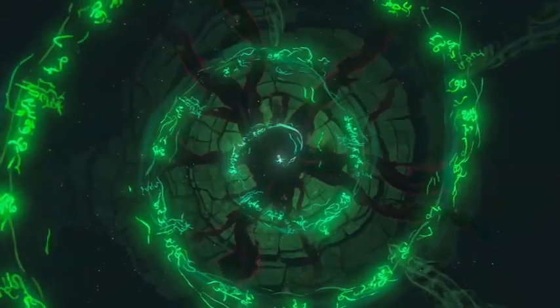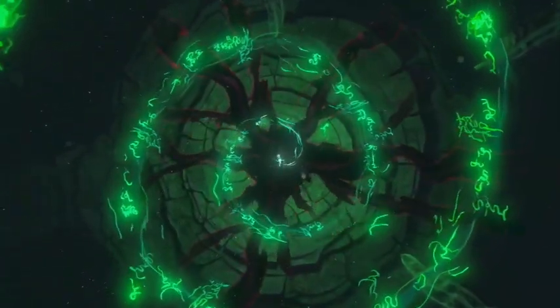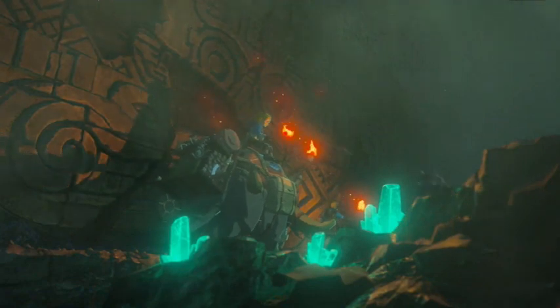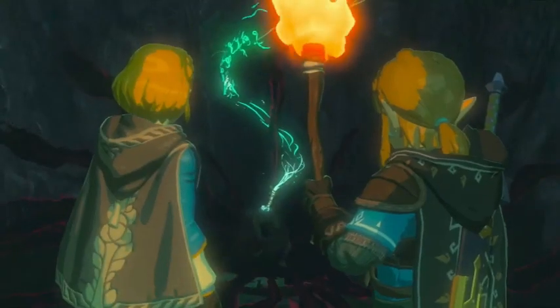Here we get a good shot of Zelda riding this ox. It is packed to the brim with all her and Link's stuff. They are exploring this tomb. There's some shiny luminescent crystals and what looks to be some type of engravings or paintings on a wall behind them, but the wall is clearly very old. It's destroyed, and we can't really make out what is drawn or engraved on the wall behind them.